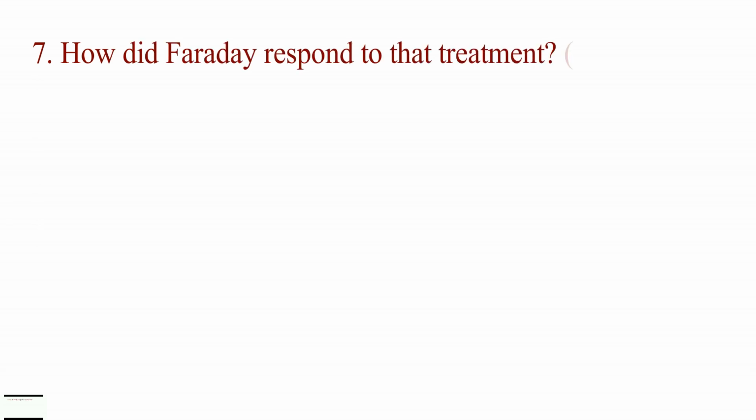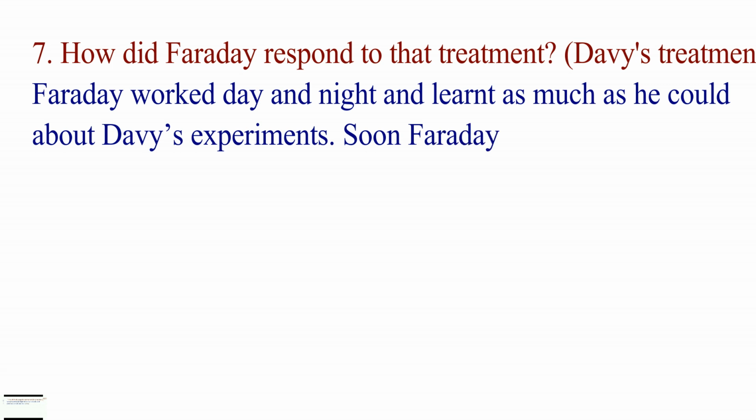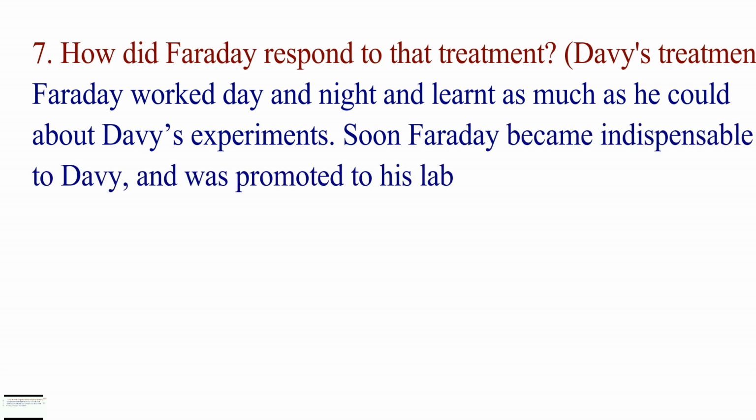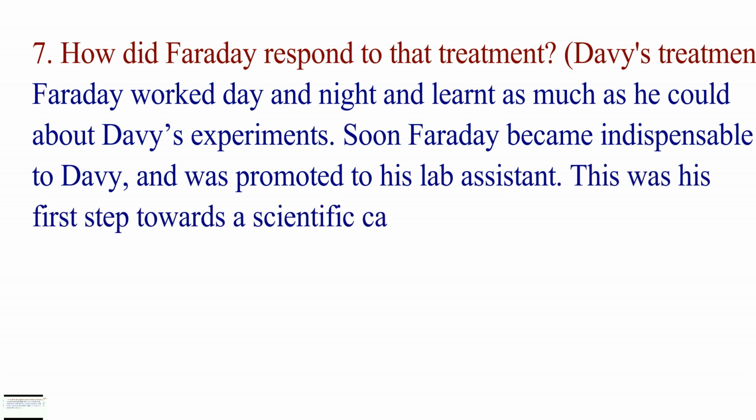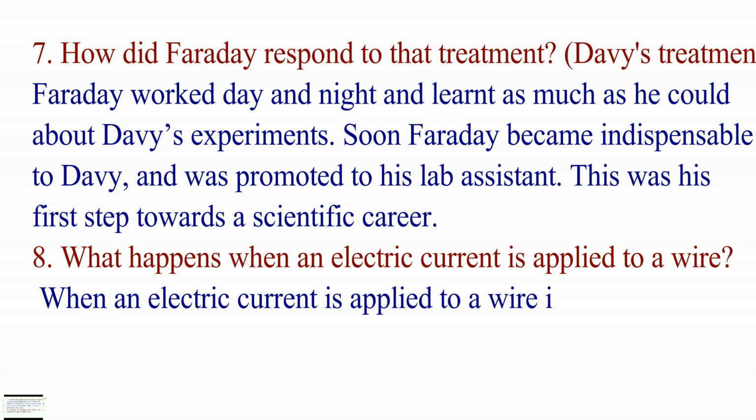How did Faraday respond to Davy's treatment? Faraday worked day and night and learned as much as he could about Davy's experiments. Soon Faraday became indispensable to Davy and was promoted to his lab assistant. This was his first step towards a scientific career.